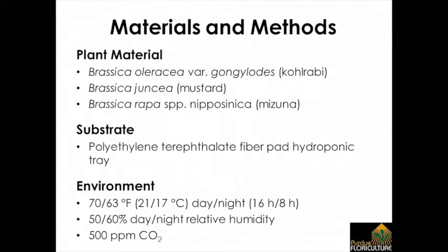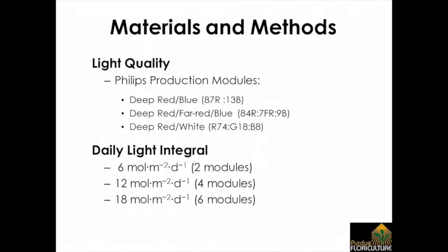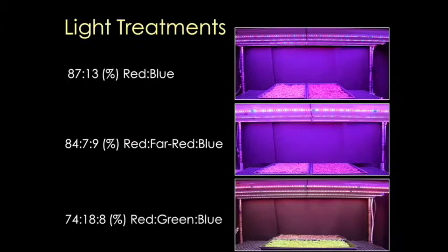We looked at 3 different Brassica microgreens: kohlrabi, mustard, and mizuna. We basically grew those under a hydroponic system with these fiber pads. Our environment within the grow chamber was 70 degrees during the day and 63 during the night, and we had 500 parts per million CO2. Again, we had 3 light quality treatments. They're the same ones that I talked about earlier, and again, we had 3 different daily light integrals ranging from 6 to 18 moles of light. So this is what our various treatments look like.